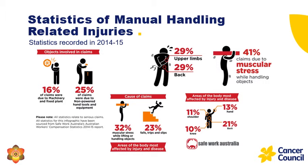41% of all claims were due to some sort of muscular stress while handling any object or a particular object. And think about that. 41% of muscular stress. That's quite massive. Some areas that are more likely to be affected by poor culture of manual handling: 13% of injuries were to the hands, 10% of all claims were related to the knee, and 21% were related to the back.